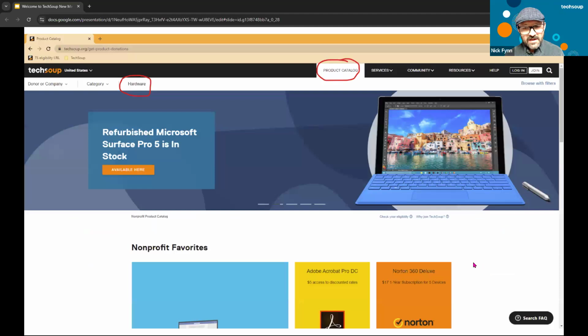Another part of the TechSoup product catalog beyond software is our access to hardware for nonprofits. And again, to reiterate, part of what we believe is that the cost of technology itself can be a limiter for nonprofits. And so we try really hard to get items in the TechSoup hardware catalog at the most affordable level that we can. I want to show you really quickly that to get to the hardware section of TechSoup, you first have to click into the product catalog on the top menu bar there, and then you can go to hardware on the left.